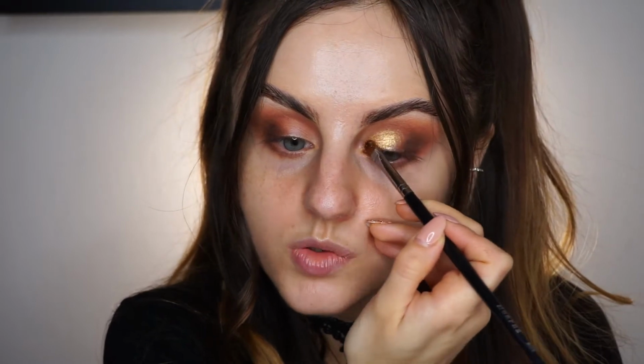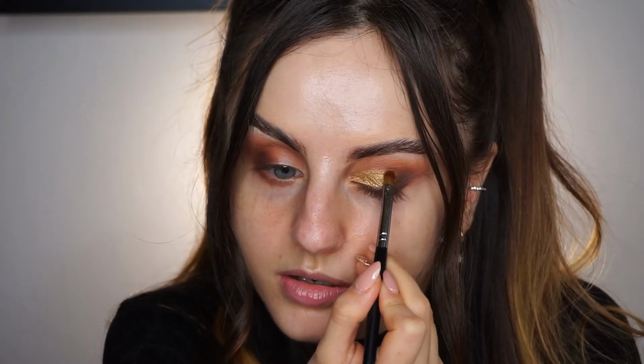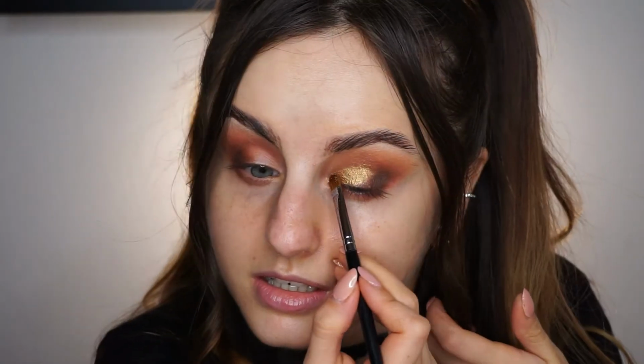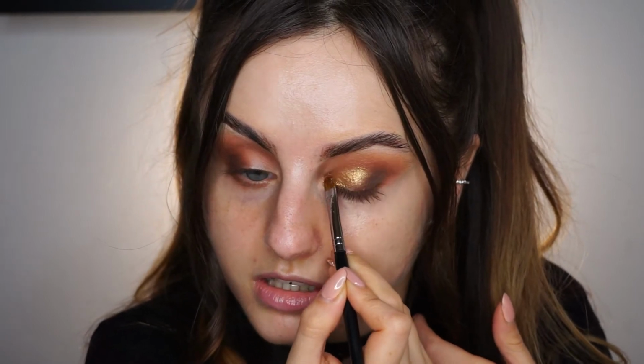Like, this palette is absolutely amazing. I think it's one of the best palettes I own in terms of quality and pigmentation, and just how it blends and how saturated and flawless the result is. And the shades are very flattering.